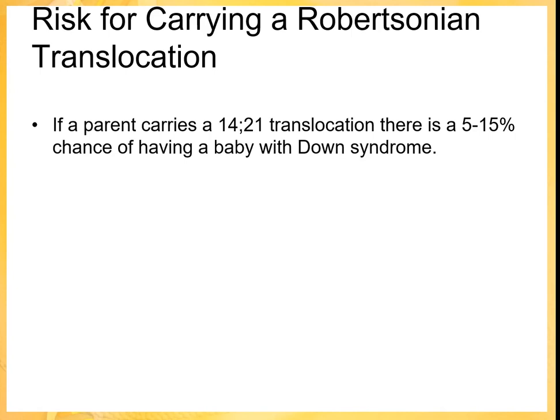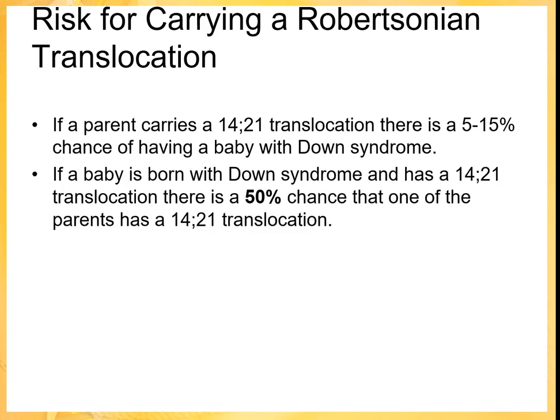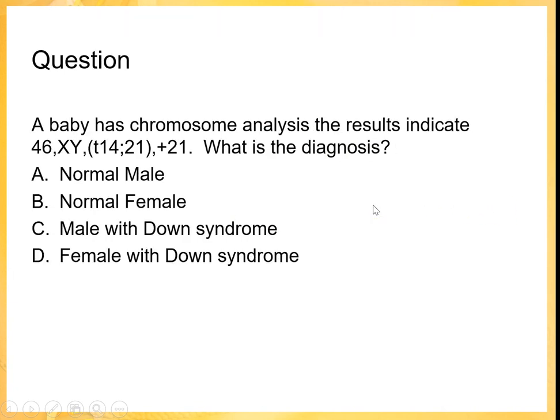So if a parent carries a 14;21 translocation, there's a 5 to 15% chance of having a baby with Down syndrome. If the baby is born with Down syndrome and found to have a 14;21 translocation, however, there's only a 50% chance that the parent carries it. About 50% of the time, it was something new in the egg or sperm. So there's a difference between, and only, like I said, 2 to 3% of babies with Down syndrome have a translocation. So a baby has chromosome analysis indicating 46, XY, translocation 14;21, plus 21.